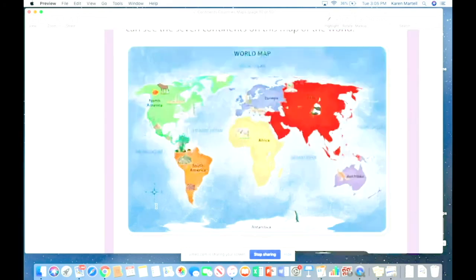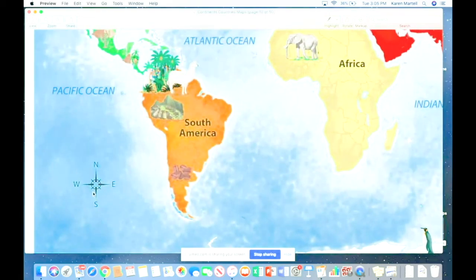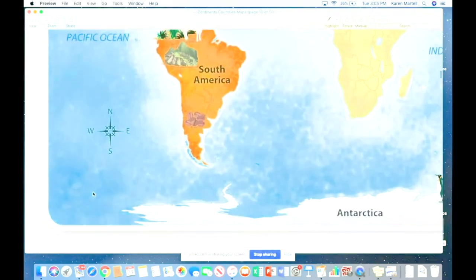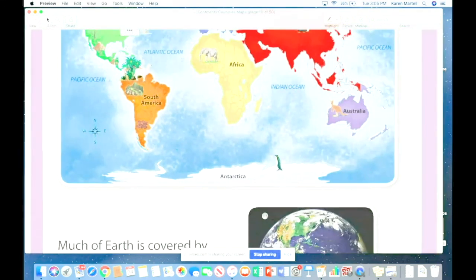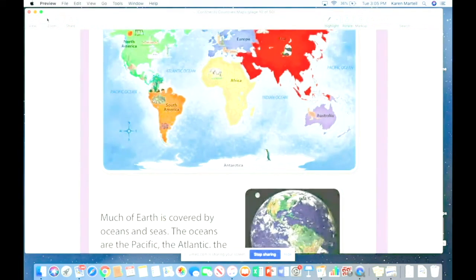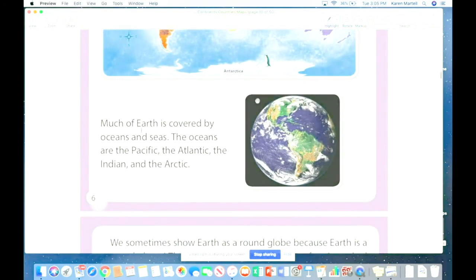And guess what is in the corner? Did you guess yet? A compass rose. Yep, that's where the compass is. Remember, like I said, most of these maps are going to have them. Much of Earth is covered by oceans and seas. The oceans are the Pacific, the Atlantic, the Indian, and the Arctic.